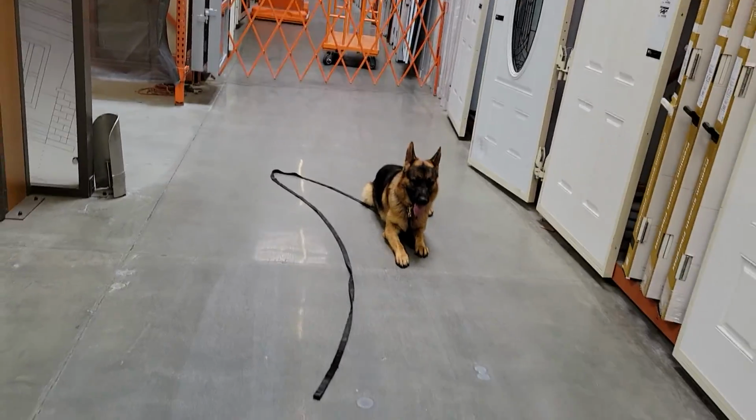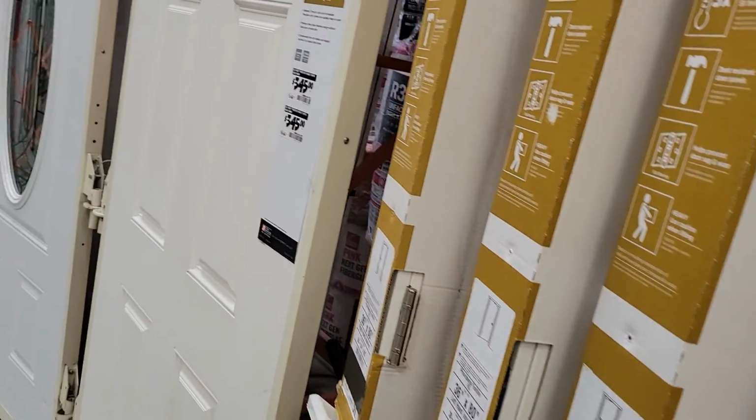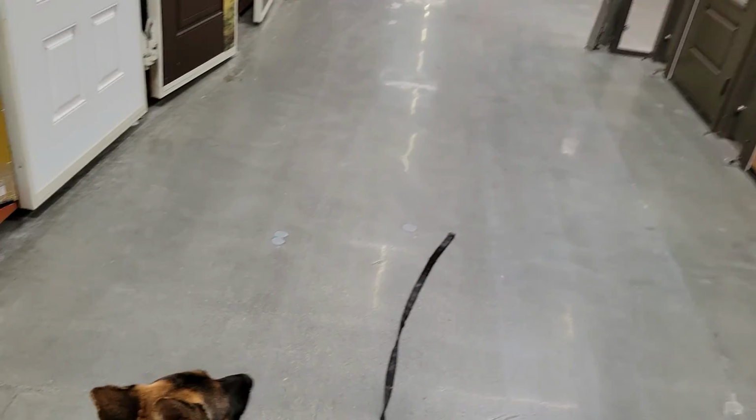Good. All right, so we're done. We just keep working him through things, all right? Good boy. Good boy, Draco. A lot of times it's knocking on doors, because most people have doors, right? People knock at the door, the dog gets all excited and goes crazy. That's what we need to get into with Draco. And he doesn't have that.